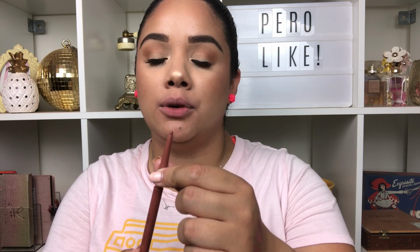Next lip liner is Flower Beauty's Petal Pout lip liner in the shade Toffee. Love this one, love the retraction, and I just love the pigmentation of these. If you want pigmented lip liners, definitely go the more retractable lip liner route. You definitely get more pigmentation, but sometimes you can tend to maybe get a little bit more bleeding.